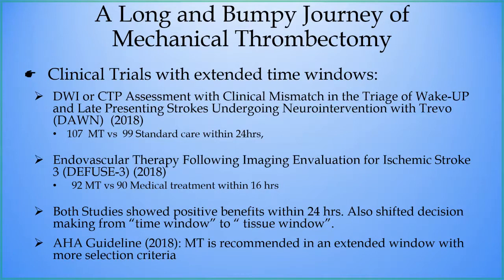They enrolled about 200 patients in a 1-to-1 ratio: 107 patients underwent mechanical thrombectomy, and 99 patients went to standard care. Those patients were usually beyond 6 hours, but within 24 hours.